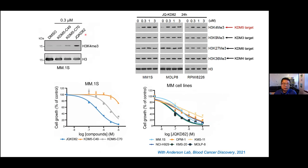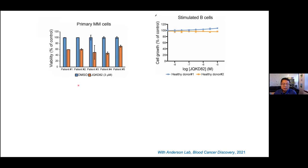We compared our compound with C70, which is the alpha ester, and with C49. Our molecule can largely increase H3K4 trimethylation at a much lower concentration. The molecule retains similar selectivity, and only H3K4 trimethylation goes up after the treatment. It does provide us a much better cellular activity against multiple myeloma, and a lot of multiple myeloma cell lines also respond to KDM5 inhibition as we expected. We then assessed this molecule in patient samples, and a lot of patient samples also respond to these KDM5 inhibitors, but not the normal stimulated B cells.